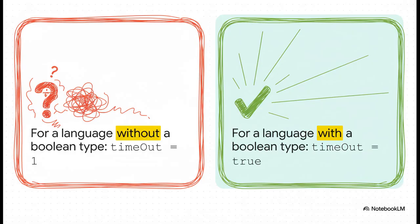On the left, timeout equals 1. What does 1 even mean? Does it mean true? Does it mean 1 second? Who knows? But on the right, in a language that supports a proper Boolean type, timeout equals true, is crystal clear. There is zero ambiguity. The code explains itself. And that right there prevents a whole class of bugs.